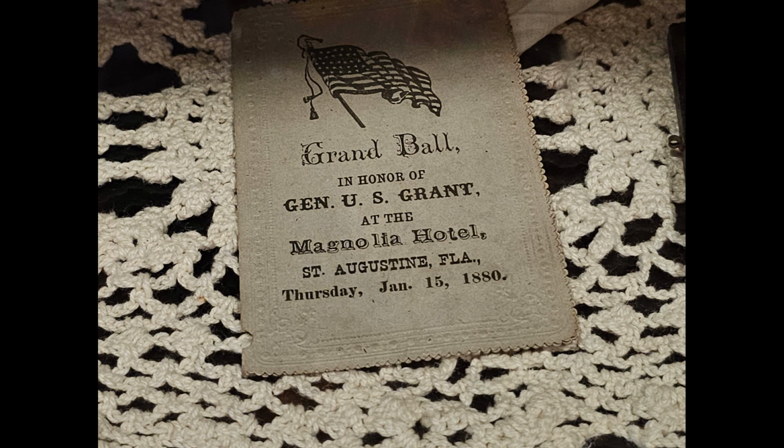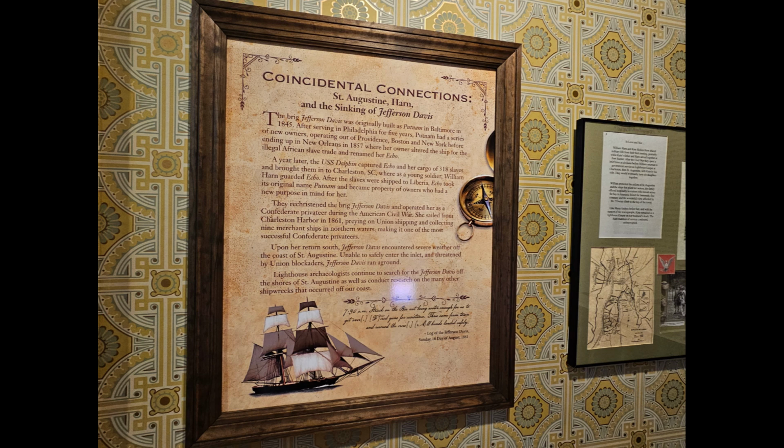Ulysses S. Grant was a commanding general in the Union Army in 1865 and the 18th U.S. President from 1869 to 1877.